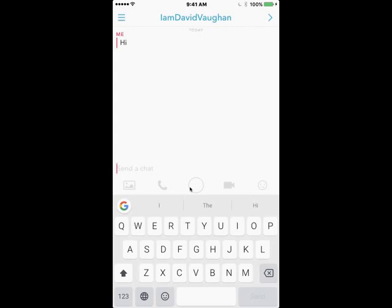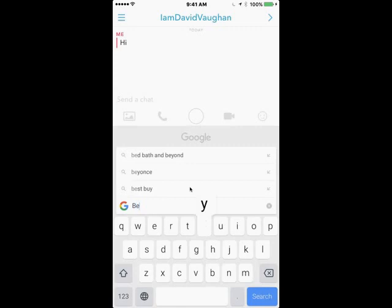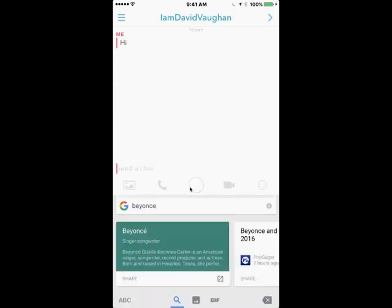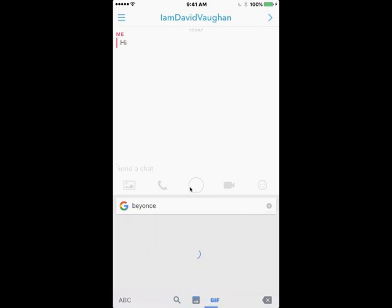So how you do that is you tap on that G, and that brings up a search. So I like to use a GIF of somebody who's really famous and really beautiful. And I used to like to use Beyonce. But I'm not going to send her. This is the search at the very bottom of the screen. You see the hourglass, which is like the search. Then you see the one that represents an image. We're not going to send him an image, but we're going to send him a GIF.